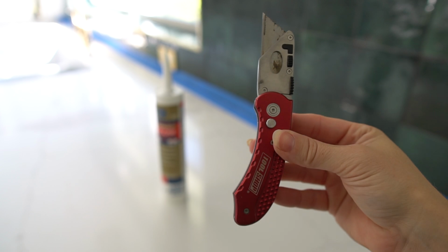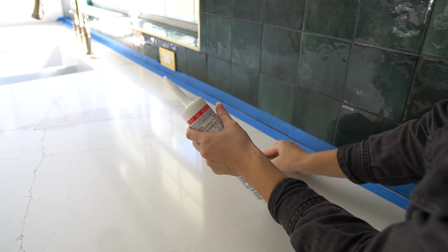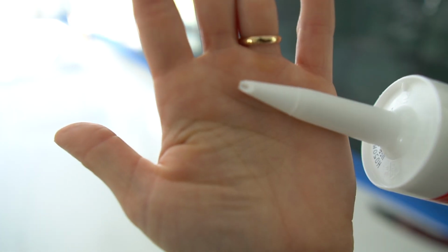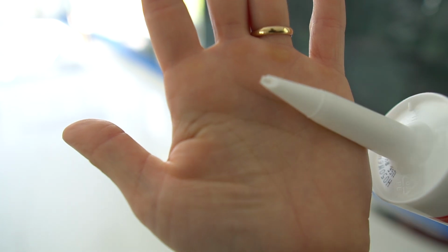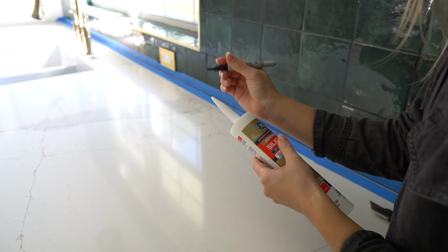Step 3 is to cut the sealant cartridge. Cut the cartridge tip at a 45-degree angle so the hole is about the same size as the area you're sealing. Some caulk guns have a tool to cut the cartridge tip, but it's best to use a utility blade for consistently clean results. Cut off less than you think you'll need because you can always cut off more.